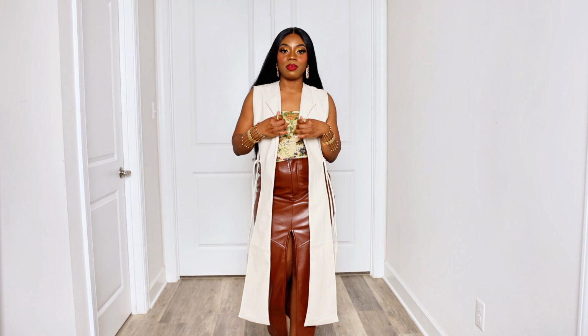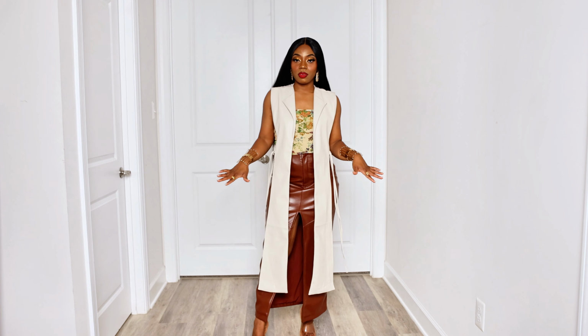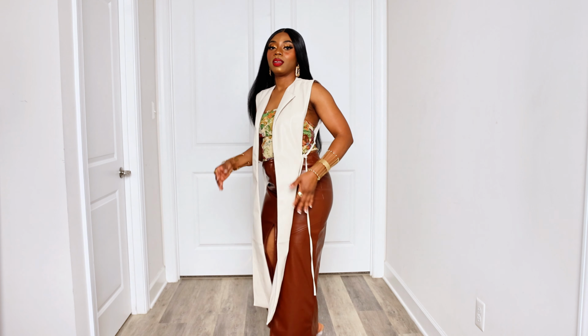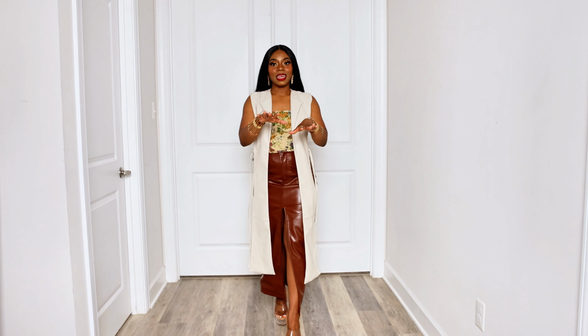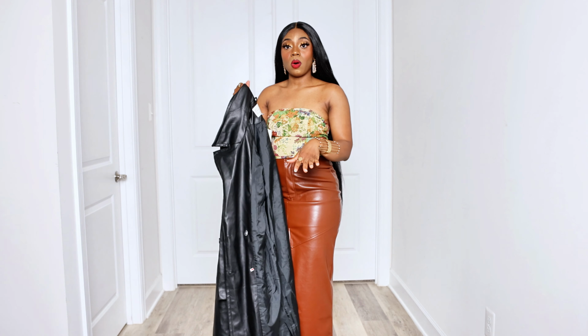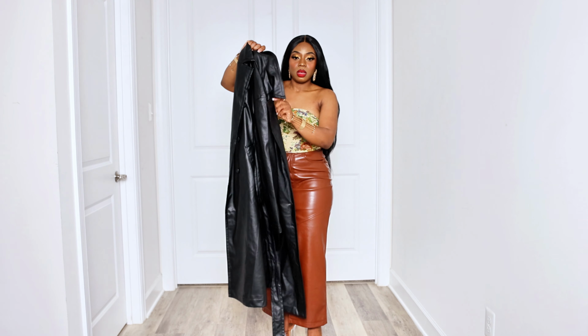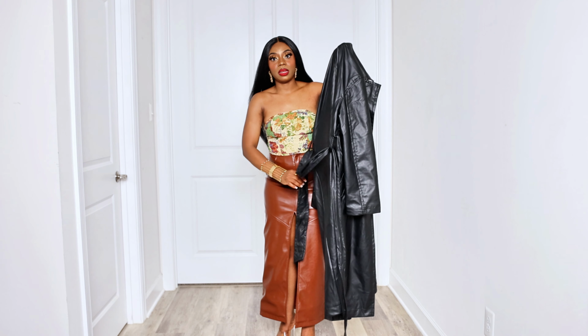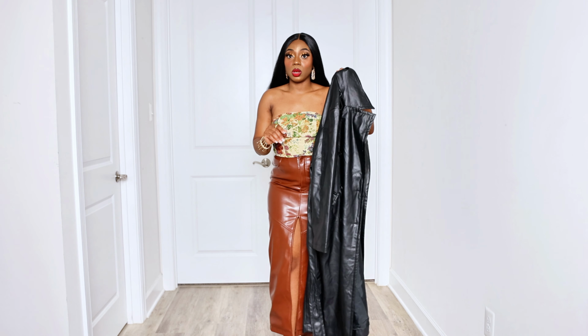Actually, let's focus on this outfit first. This is really giving fall. This skirt, she's perfect, very fitted. And this vest. So technically, this is not the outfit, but I had to change the shoes. But anyways, now let's get into the haul. I had fall in mind when I did this shopping, so keep that in mind. Besides having fall in mind, clearly I also just grabbed some stuff because they look so good.